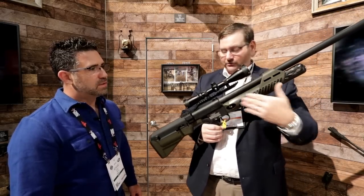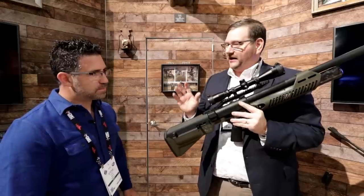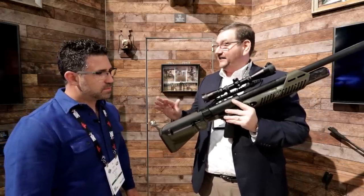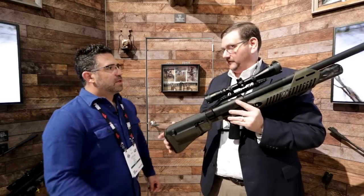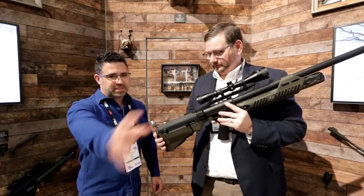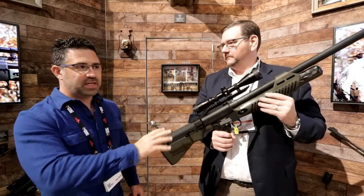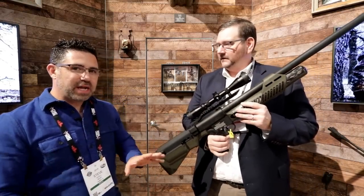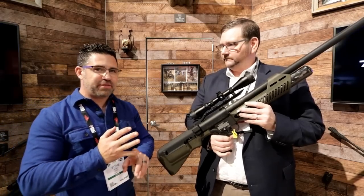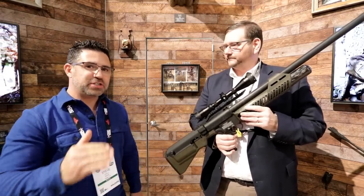Now, what that allows you to do, because it's regulated, is get three full power shots, and then probably a fourth shot at about 85% power, which is still extremely lethal. That's big. Let me pause right there, because there are other big bore air guns in this caliber, and they're not regulated. So you tend to get one shot at full power, the second shot is kind of close to full power, and the third shot just isn't.